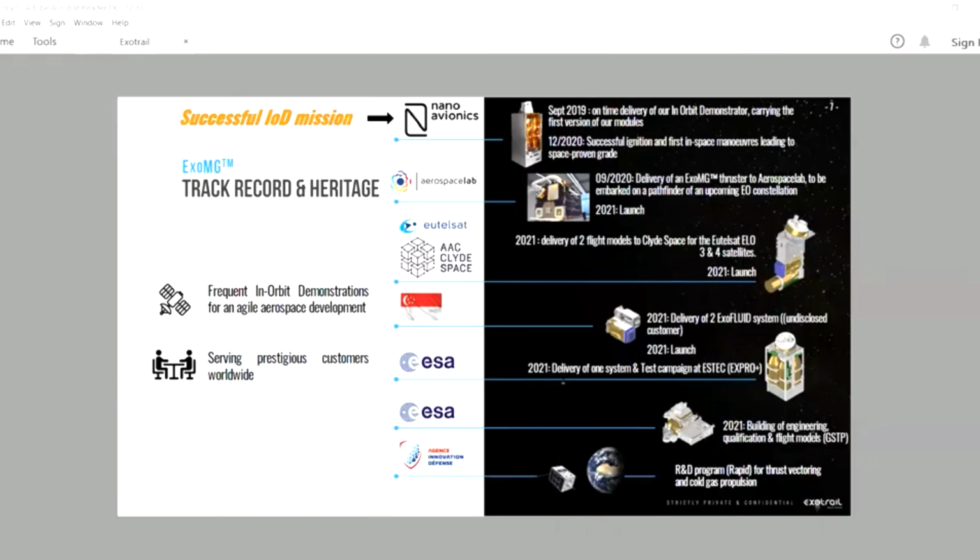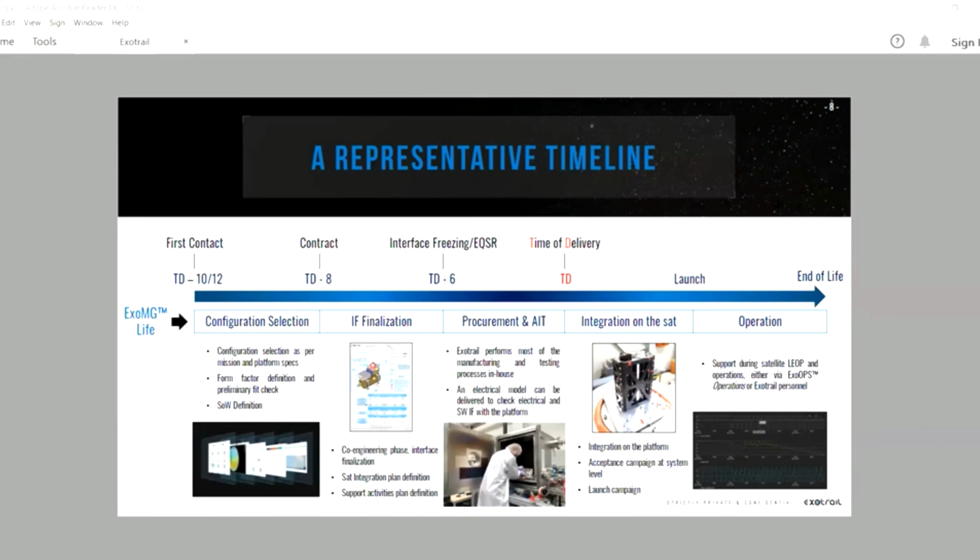This is a pathfinder of an upcoming Earth observation constellation from Aerospace Lab, and we are also about to deliver 2 other systems to Clyde Space, and those will be embarked on the HALO 3 and 4, which are the pathfinders of the Eutelsat Internet of Things constellation, HALO. Then we have also other projects ongoing with institutional customers, several, ranging from the ESA, CNES, the European Commission, the French government, as well as with other commercial customers.